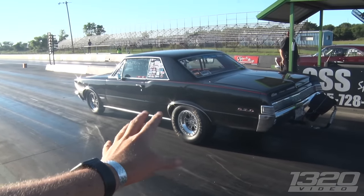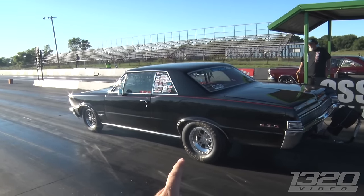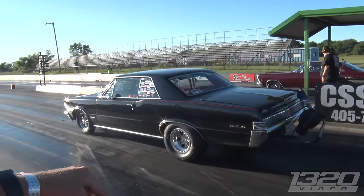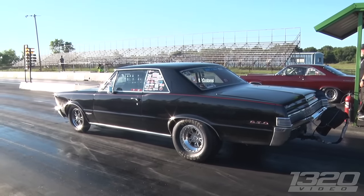Richard Guido right here, having an early departure from Race Week 1.0, having an issue with his motor. He's back. He's driven 1,800 miles to get here for day one at 2.0.